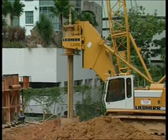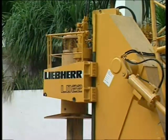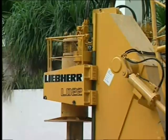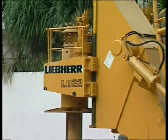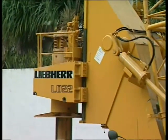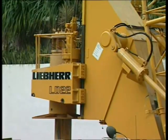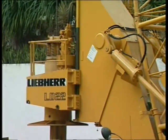The drilling rigs of the LD series are powered solely by the hydraulic system of the basic machine. No extra engine is necessary. This concept saves fuel and reduces the need for maintenance. In order to accelerate the progress of the drilling work on site, the LD drilling rigs are equipped with a powerful crowd system.